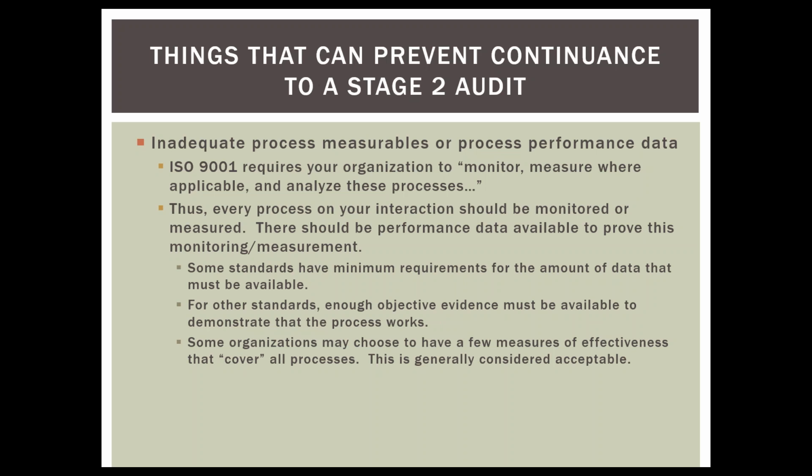Another item that can prevent continuance, probably the most prevalent item, is an inadequate process measure or process performance data. Now remember that ISO 9001 requires that you monitor and measure and analyze your processes. So the intent is that every process that you've identified, like in our example, there were 6 of them, should be monitored or measured, and there should be performance data available to prove that you're doing that monitoring and measurement. Some standards have minimum requirements for the amount of data to be made available. For example, in automotive, it's required to be a year's worth of performance data. For most other standards, just about any amount of data will work as long as it demonstrates that the process is implemented and effective.